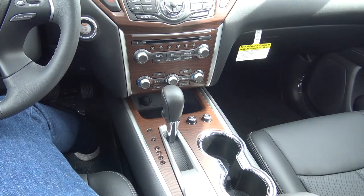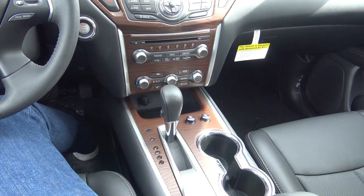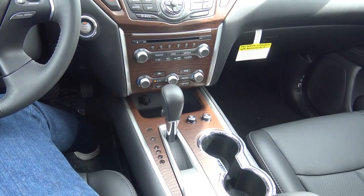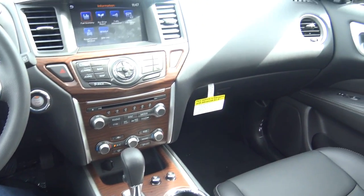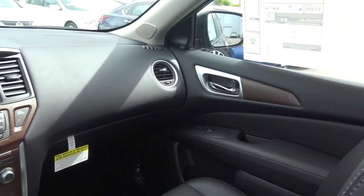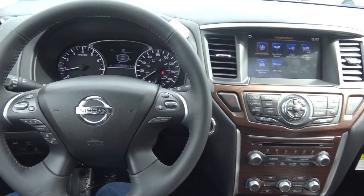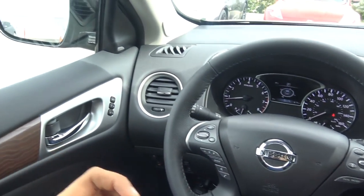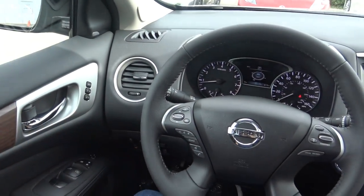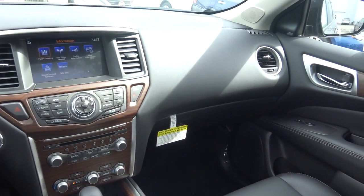And the CVT is one of the better CVTs out there. It doesn't drone as much, and it mimics a traditional automatic transmission like a 6-speed pretty good, so the CVT shouldn't be a huge problem. And also, if you're looking for good fuel economy and a decent ride quality, the Pathfinder will certainly deliver. But if jaw-dropping performance in a crossover is what you're looking for, I suggest going with the Dodge Durango, which provides the Hemi V8 engine. But overall, the Pathfinder is pretty competitive in the way it drives.